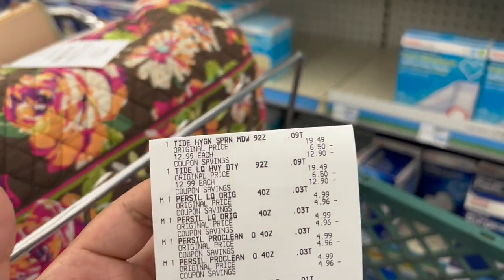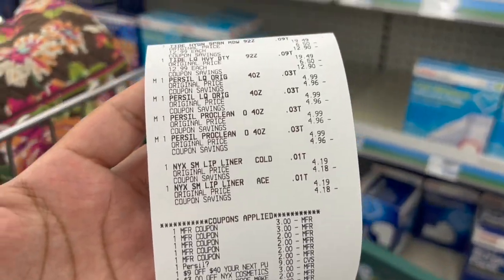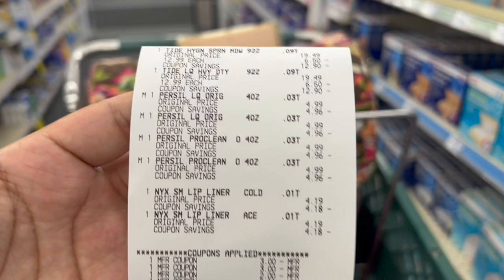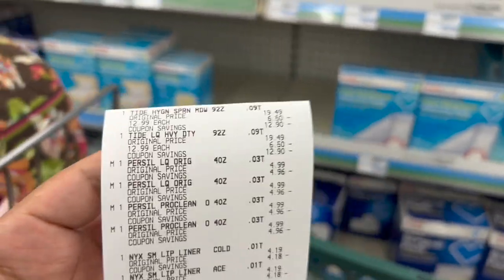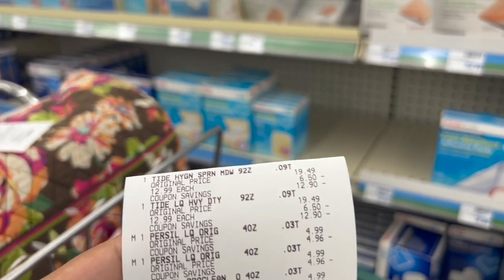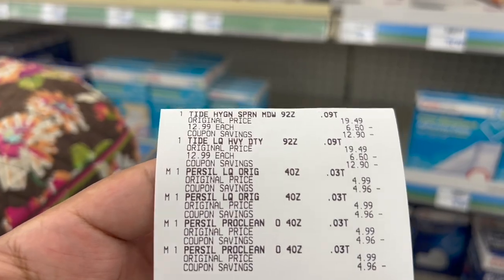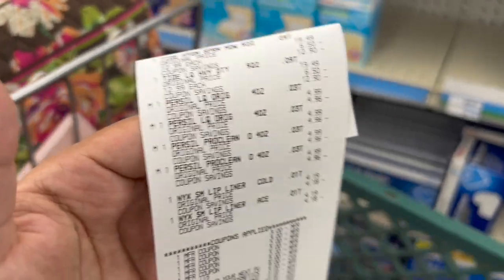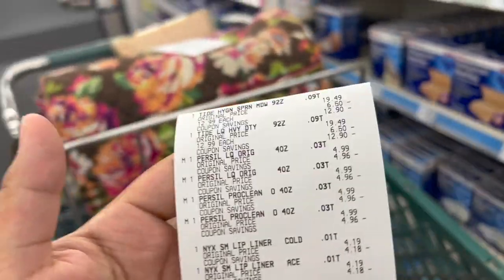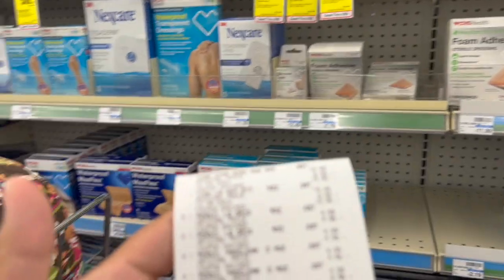So here is my receipt for the Tide, Persil, and the NYX. The Persil, one of them, when she was price modifying, she did put it for 49 cents and she was going to keep it that way. And I was going to let her because she was like, whatever, it is what it is. But then I remembered for the 45, I have to be at 45. So I asked her to change it back because of that. And she did, no issues. So I could have got it for cheaper, but I needed my extra bucks back.